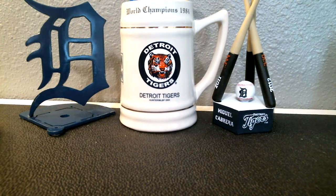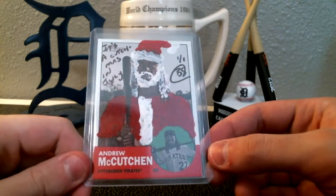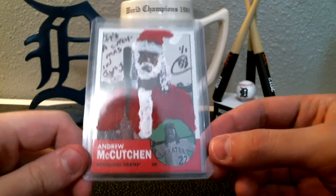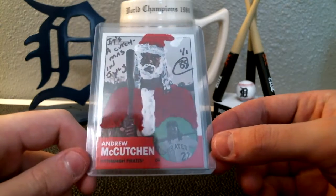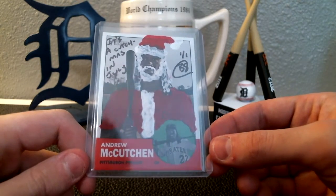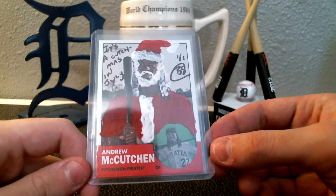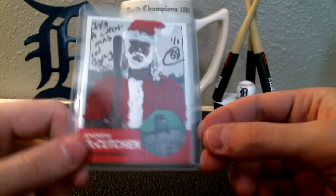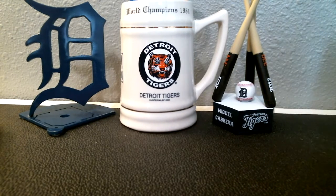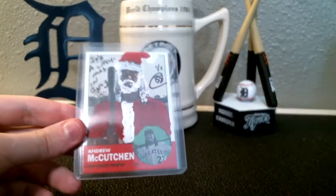And he sent me what might be, I said he has a top 5 super collection, I'll say this is a top 5 custom card that I have in my community binder. This is a 2012 Topps Heritage McCutcheon base. But he is dressed up a little bit as Santa Claus. So the theme of this package is that he said it's CUTCHmas in July. And this card is pretty sweet. This one is going into the binder, hands down. So I really did appreciate that card. I got a good laugh out of it seeing it, and I thought it was, at the same time, pretty sweet.